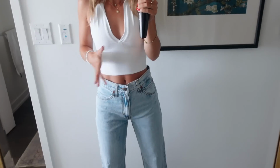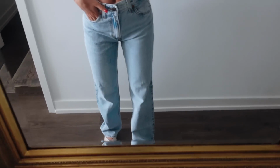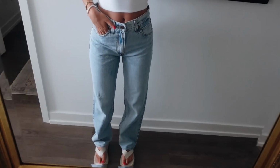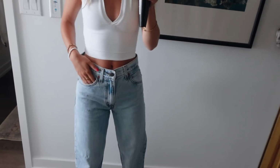I also love that they're kind of like a mid-rise fit, so they fit right at the belly button, not above it, which I love. The length is actually pretty good for me, considering I'm only 5 foot, like 2.5. I'm almost 5'3". These are little platform sandals though, but it fits really nice. I do not need to hem these, which is great for me, and they're just super comfortable. So that's my outfit, just comfy and chill.